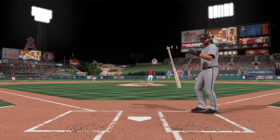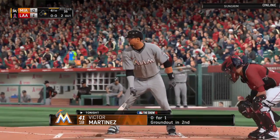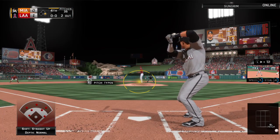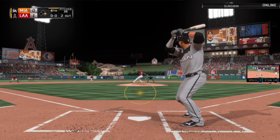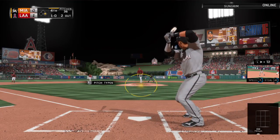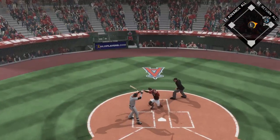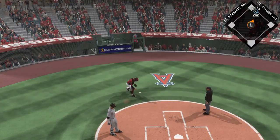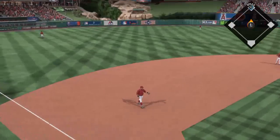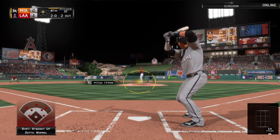And here's a pitch inside, and that got him. Digging in now, Victor Martinez. He got on top of one and was a ground-out victim last time. Weaver comes set. Here it comes. Off-speed pitch in the dirt as he takes it for a ball. Marlins are still on the lookout for their first hit of the ball game. And this one gets away. And he'll make it into scoring position here with 2 away as that'll be scored a wild pitch.